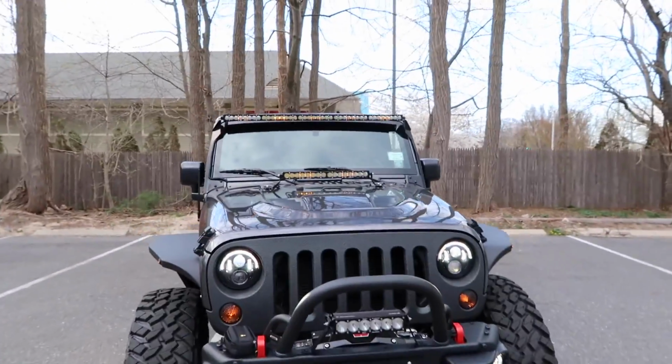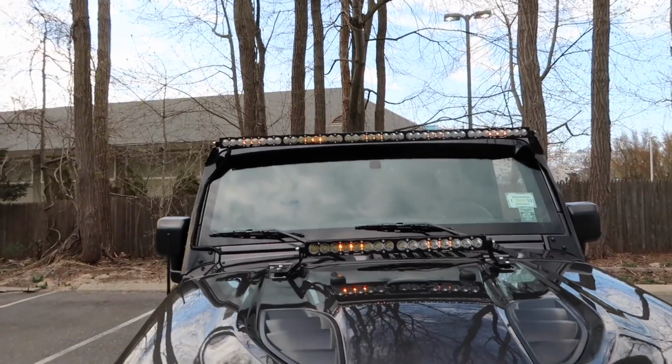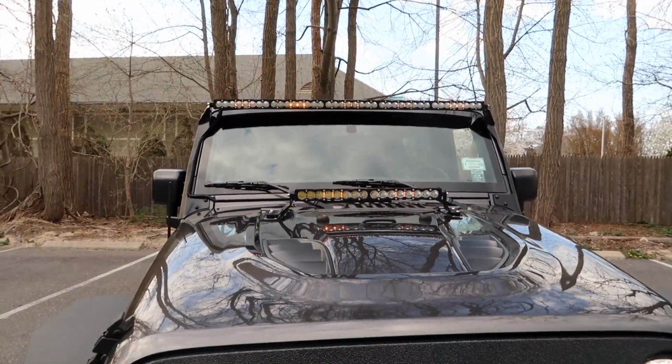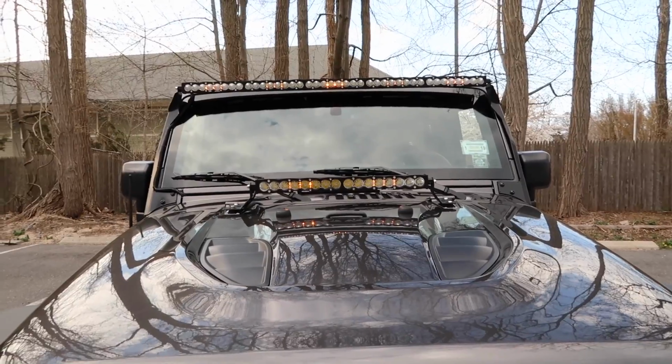Okay, so right here you'll see I have the Baja Design light bars. At the top over here, I got the 50-inch. They have the amber backlighting, and you know what? That's a really good feature because, let me think about this. Rigid, they do backlighting in their lights. I know their Radiance line has backlighting, and I've seen them in red.